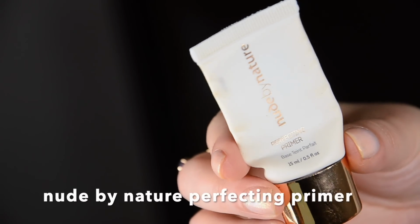And right now I'm sitting here in front of a whole bunch of makeup that I'm going to talk about. I'm going to give you very brief reviews, quick off the cuff, like yes or no, basically, on the products that I've used up. Let's go with primers, and it's kind of in the order that I would apply them. I've used up 2 primers, one half size or small size, and this is Nude by Nature Perfecting Primer. That was fine. It was a nice moisturizing primer.